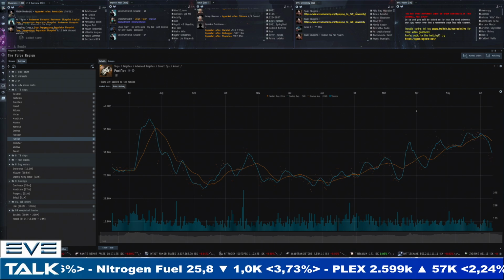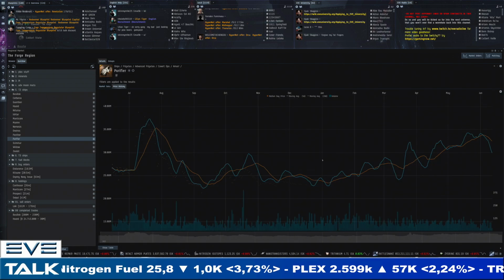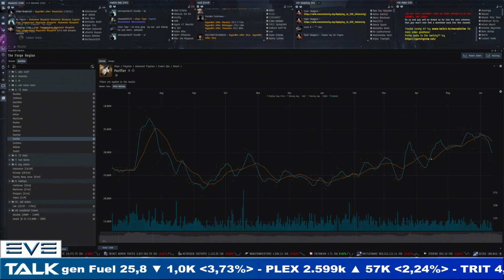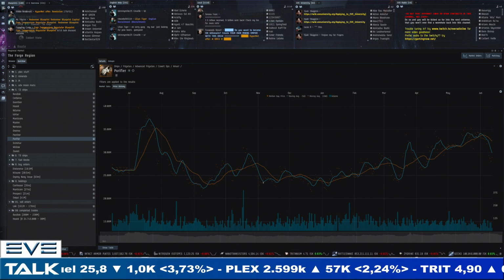Here's the Purifier starting its downtrend as well. We are below 30 million at this point, 29 for the sellers, 26 million for the buyers. And here it's probably the hardest chart to actually gauge with these bottoms, right? Close to 20, then 22, 23, but still clearly below 25.